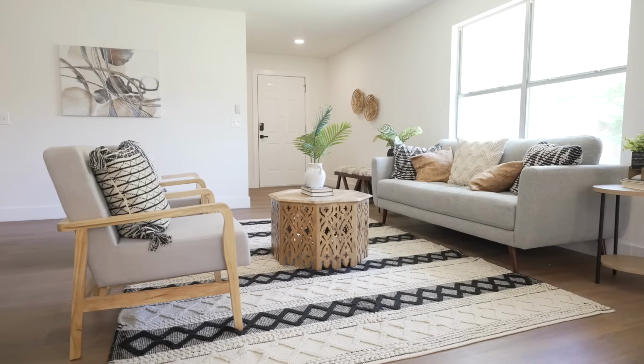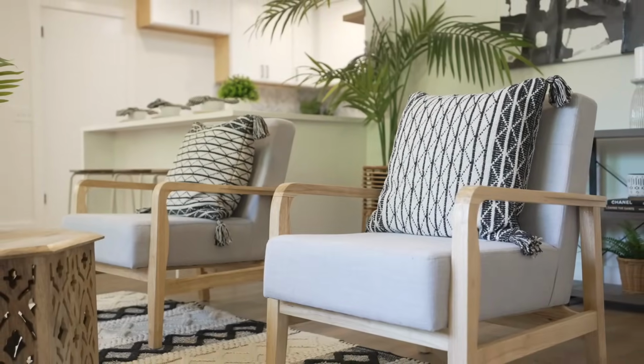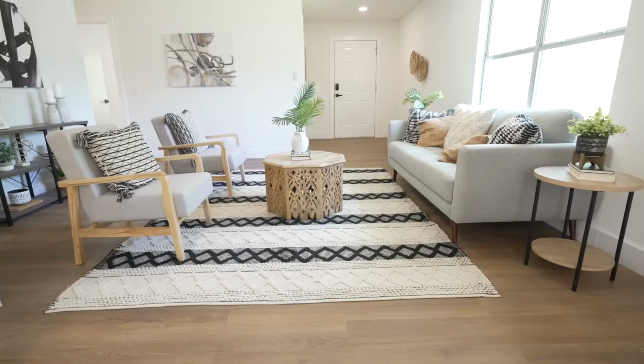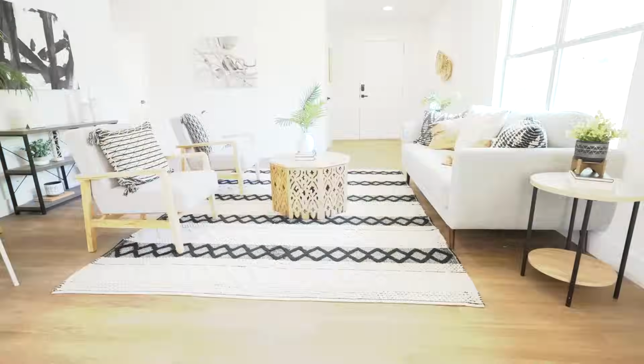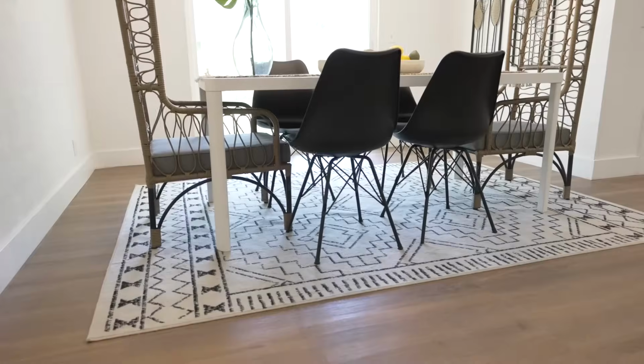I am loving our cute little staging in the living room. You know, boho is so in right now. It's very chic. And I think in a smaller house like this, it's so important to have that open flow between your living, dining, and kitchen space. It really makes it feel and live bigger than it is. And because it is so open concept, I like that the rugs define the area. So you got your living area over here, dining area over there. Now, would I keep a rug there while I'm actually using it as a dining room? Maybe not, but it looks cute.